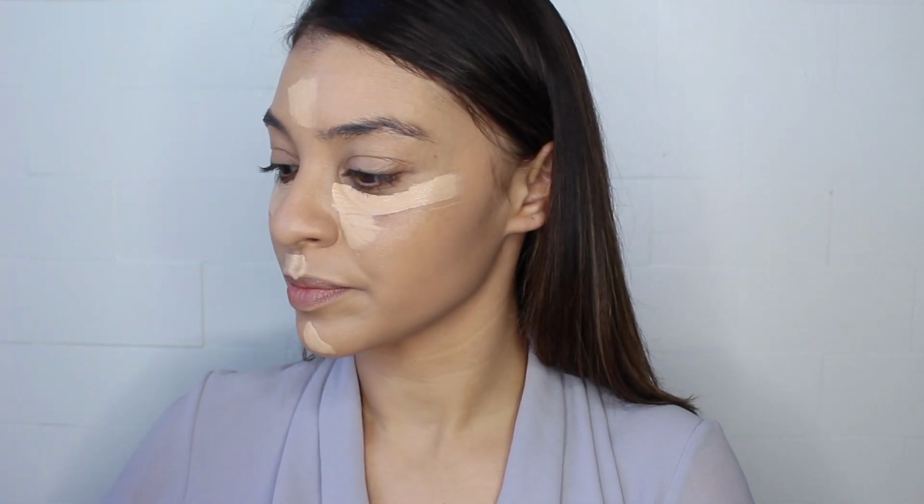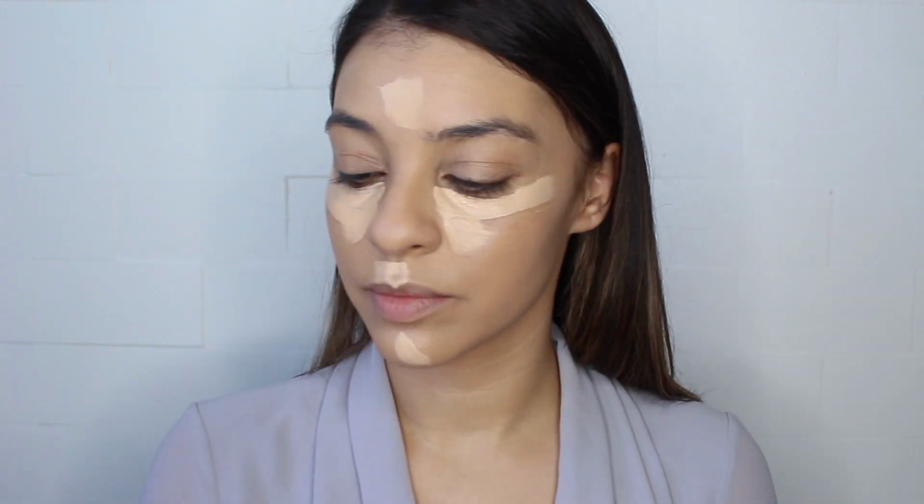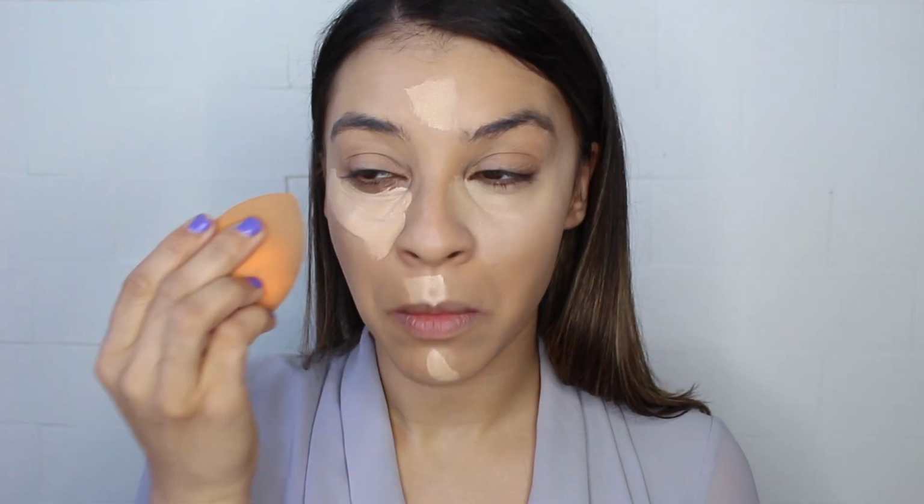It's like 14 bucks. So I'm going to go and I am using my beauty blender to just blend all of it out. So again, this might take a little bit longer than normal because usually I would fast forward through this entire process. But I wanted you guys to see again how I really get ready in the morning. Now, if I'm being honest, I go ham.